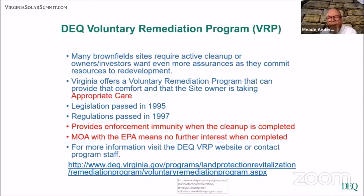Some of the important things of completing a VRP project on one of these properties is the enforcement immunity that comes when the cleanup is complete. And that's under state law. The next step is we have a memorandum of agreement with EPA. So when you complete a site in Virginia, there's no further federal interest in that property. So this provides that enforcement immunity that the lawyers like so much and that the banks feel is so important when lending on properties. If you want to get more information on this, you can reach out to us once again. And there's a link to our VRP website.